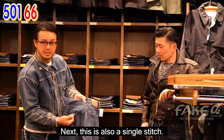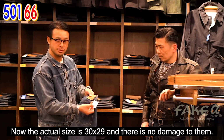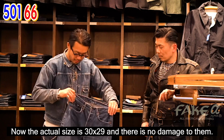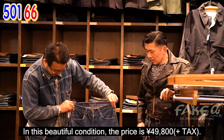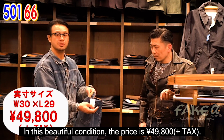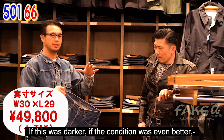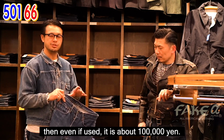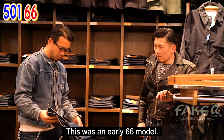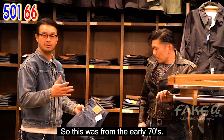Next, this is also a single stitch. Now the actual size is about 30 by 29, and there is no damage to them. In this beautiful condition, the price is 49,800 yen plus tax. If it was darker, or if the condition was even better, then you would be looking at even over 100,000 yen. This was an early 66 model, so it was from the early 70s.